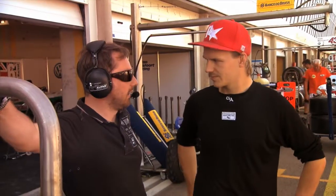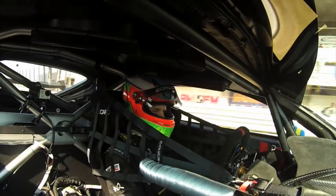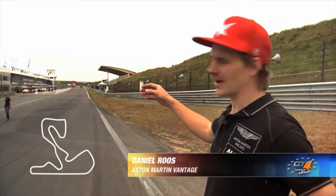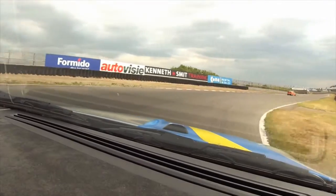The famous Zandvoort circuit is 4,307 meters in length and has 11 corners. Let's explore the circuit with Aston Martin driver Daniel Roos. So this is the Tarzanbocht. You brake basically where you see the white line up there, and you brake really hard into the corner, where you turn it like a V shape, just to carry a lot of speed out of the corner.